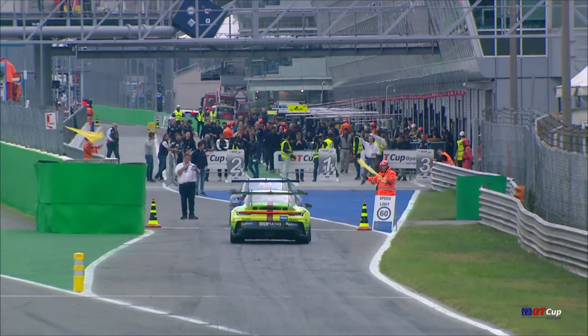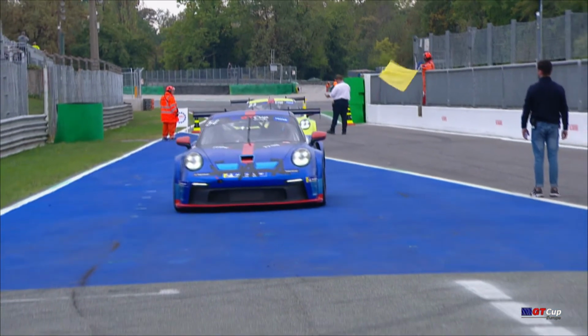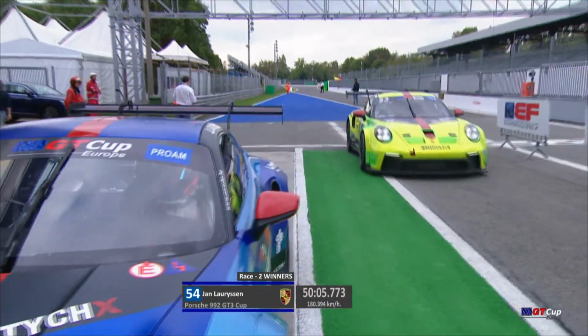And Christopher Zochling in 10th place on 27 points, in 8th place, of course, behind Glauco in 7th. Jan Lauritsen, is this the 2022 GT Cup European champion? You'd almost have to certainly say yes.